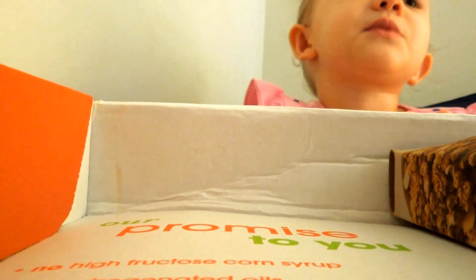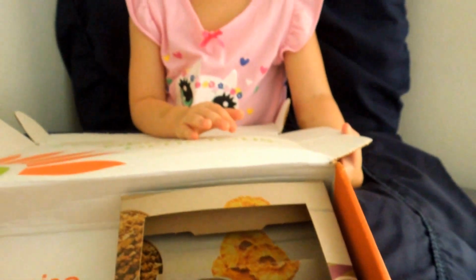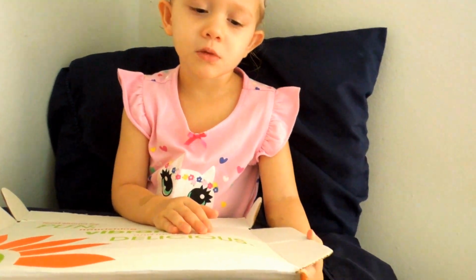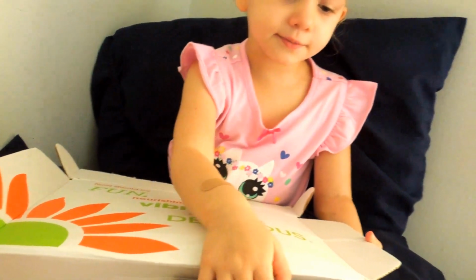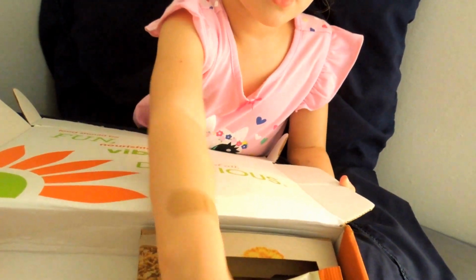These are Macera chips. I don't know what these are. I didn't try the jalapeno ones, but try the chip. The chips are pretty good. They look like this. So what do you think of these snacks, Lexi? I like them. You like them? Yeah. I think we'd order again, but I think we'd get different ones.